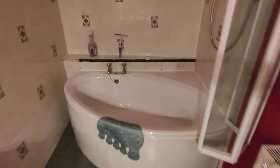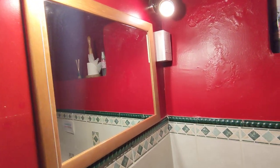This for a bath, look. Look at that. Look how shiny it all is here. I've just seen a little smear on the mirror, but I'm out of cloths. I'll blame it on that. And that's the main room.